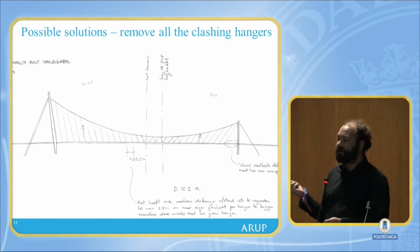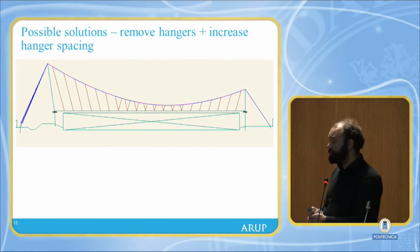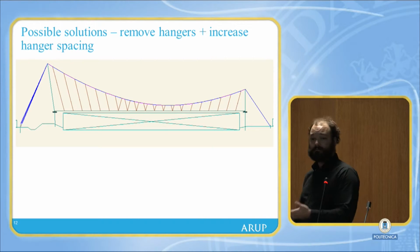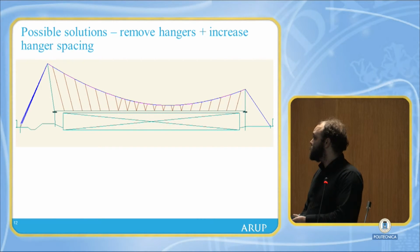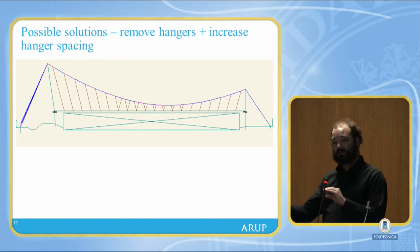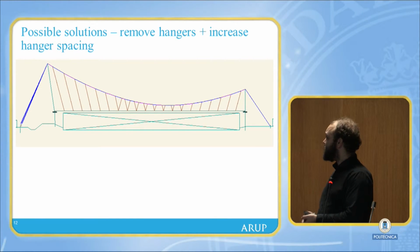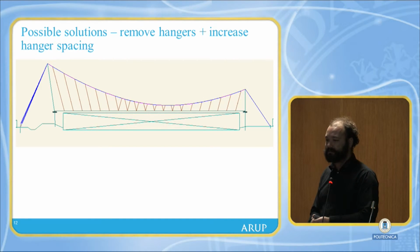This was still not solving the going slack of the hangers, so we had to increase the hanger spacing. So the hangers by themselves would carry more dead load off the deck, and therefore have enough tension in them to not lose it all at the time. This would also mean that your deck would have slightly longer spans, so pushing us a bit out of the comfort zone in the deck design. That was a bit of a problem at the end, and a lot of stressful days.